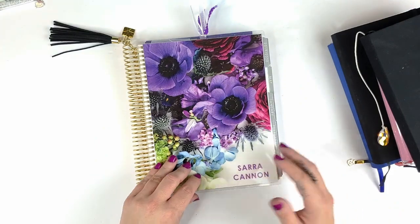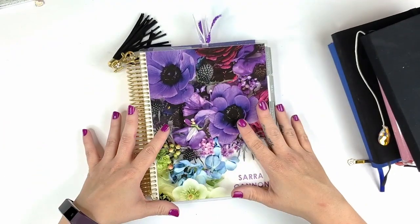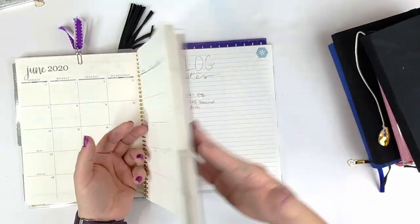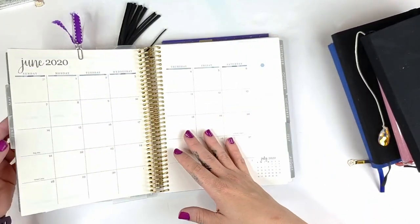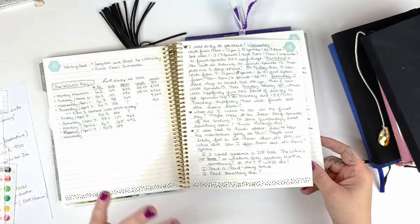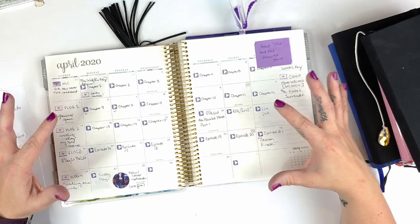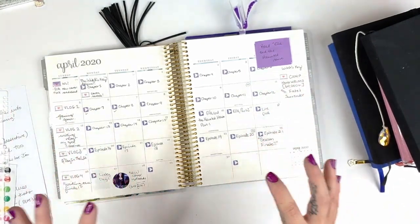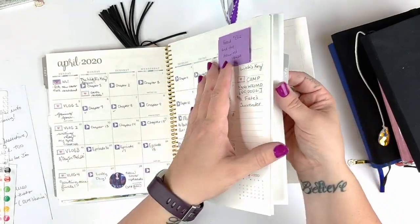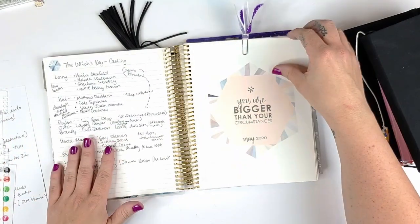So this is a notebook you guys have seen a million times before. This is my deluxe monthly notebook, and of course I just like to change the covers. This is an Erin Condren product that only has the monthly views and then some notebook pages along with the notes in the back. I wanted to express the fact that because I'm doing the Witch's Key and I'm working on Fate's Surrender and I've got a lot of videos happening, I am using this hybrid planner notebook religiously right now to track my YouTube videos over on my Sarra Cannon channel and my editorial calendar, my edit schedule, when this book is going live and things like that.